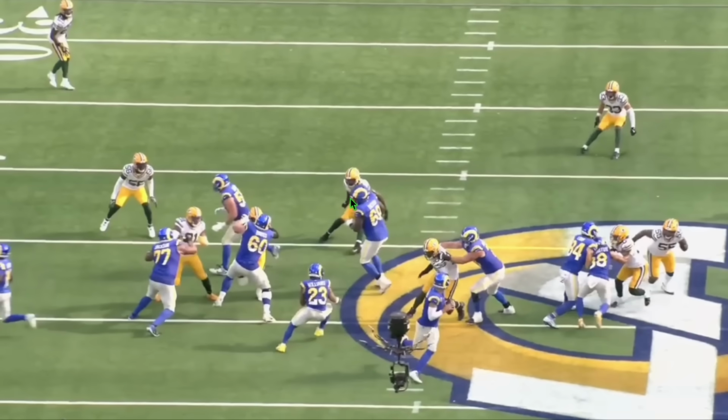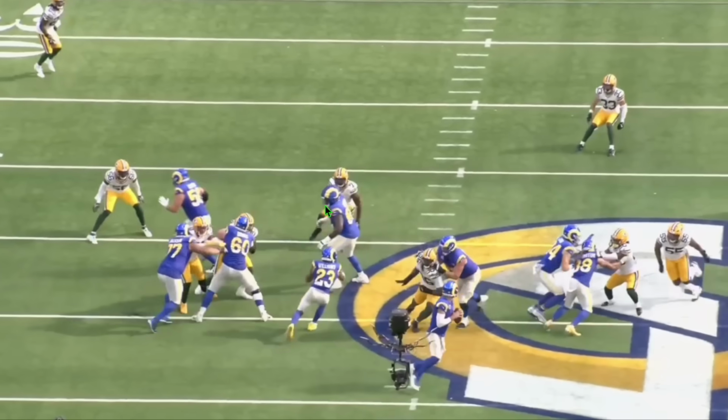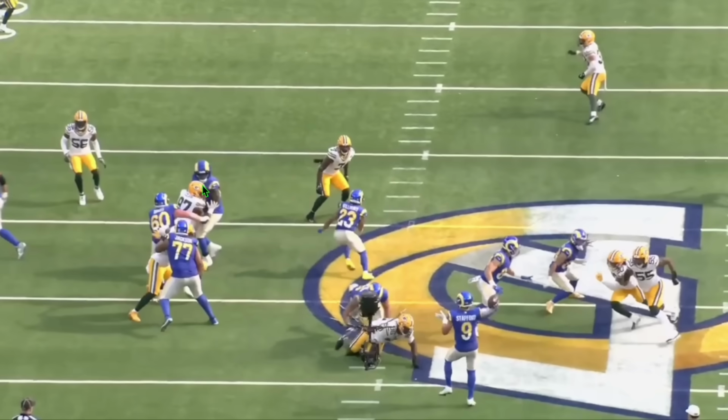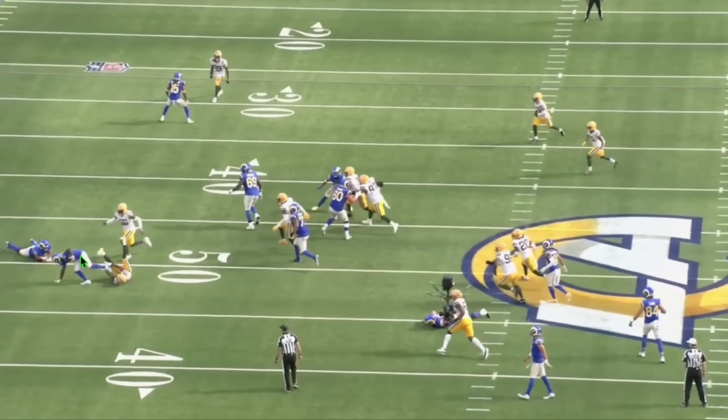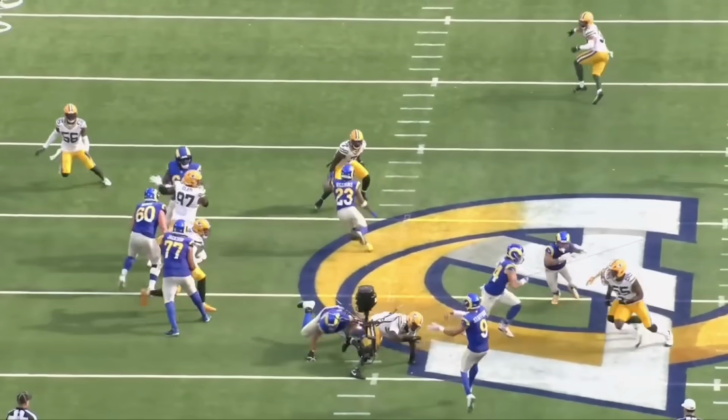Because right here, let's say if he's like Quay Walker, see how deep Quay Walker got right there? Let's say Edgerrin Cooper got way deep in here like Quay Walker did right there. And let's say he gets right where this offensive lineman is for the Rams and he gets blocked. If you go out here and let's say Edgerrin Cooper's not here, this receiver escapes this tackle, and then there's nobody else. It's a huge play for the Rams offense.